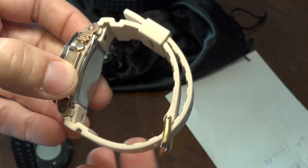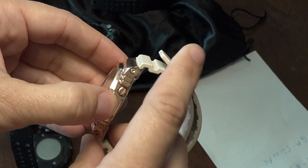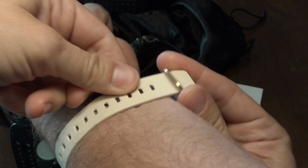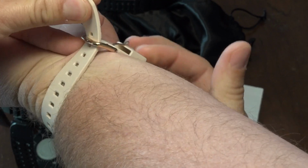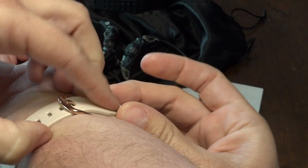I do wish it had a smaller band actually, because I don't think my wrist is that small, but that's the setting I'm on. So I just took off my GBDH 2000. We should test, see if it fits. This looks really weird on you, Jimmy. I can barely get it on. Wow. All right, there you go. It's pretty tight, but it's on there.